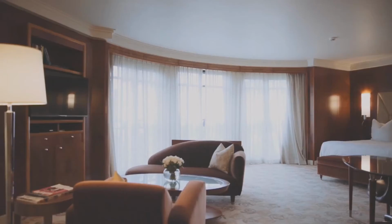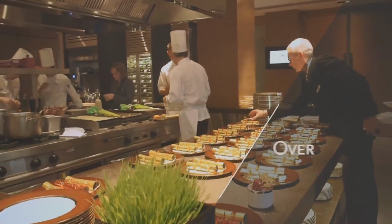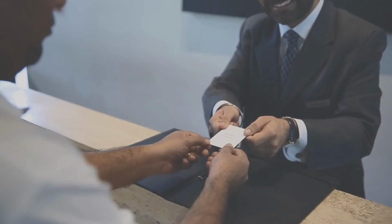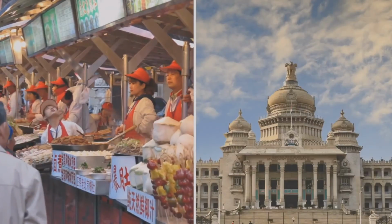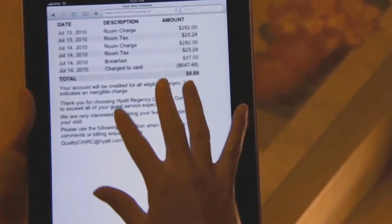The world of hospitality. It's a world of luxury and convenience, and a world that does over $150 billion in revenue every year. Recognized as the leader in worldwide hospitality, Hyatt has more than 600 properties worldwide, from London to New York and Beijing to Bangalore. Yet that worldwide presence leads to some world-class IT problems.